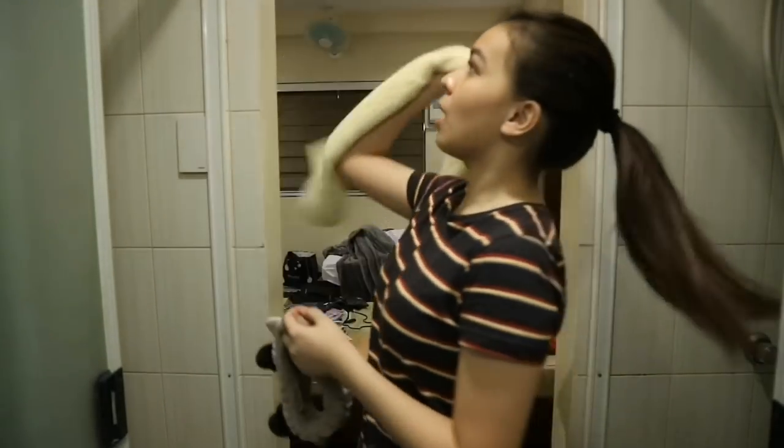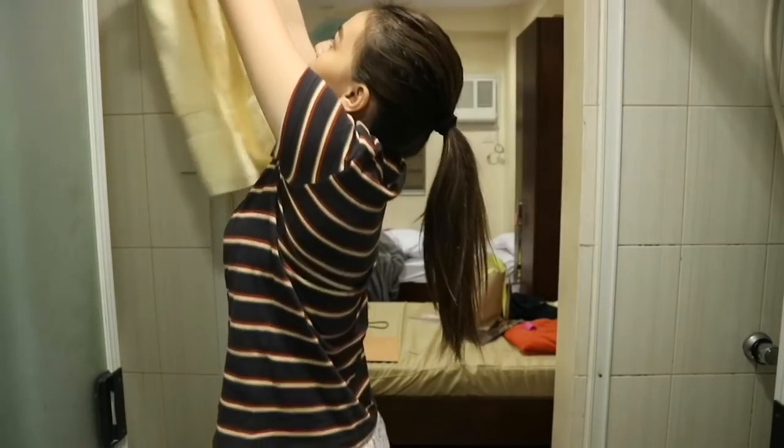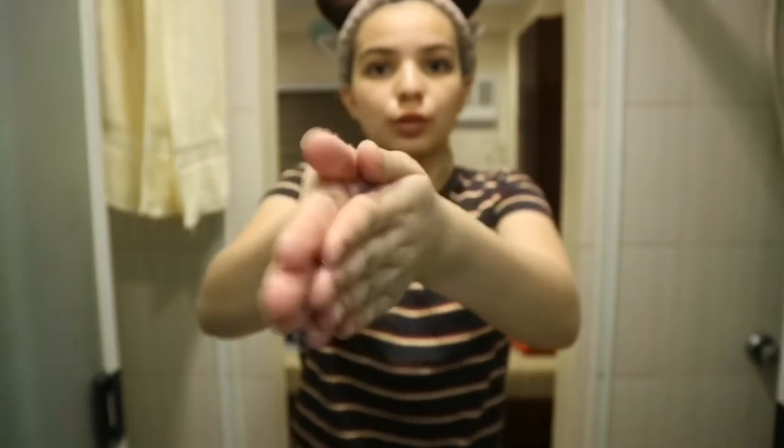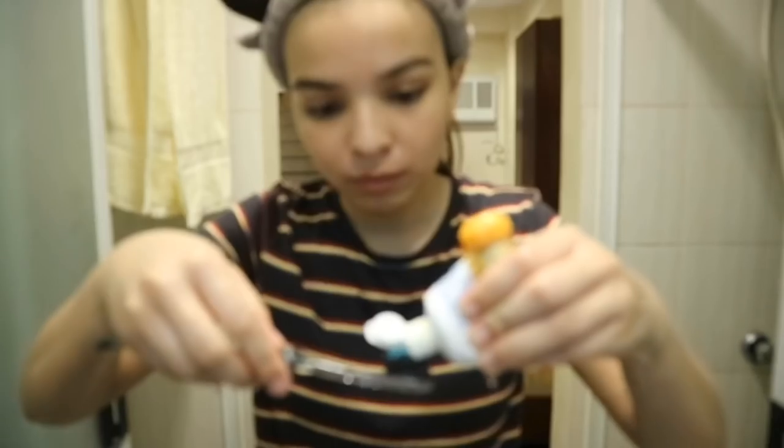So here is my towel. Let me just tag it right here. So sinakto ko talaga yung pag-film at a school day kasi gusto ko makita nyo kung ano ba yung regularly kong inaalis sa face ko. This way, mas nawala yung mga hair. First, wash your hands. I use this one to wash my hands before I touch my face or my toothbrush. Let me just brush my teeth.